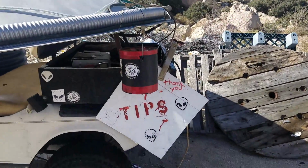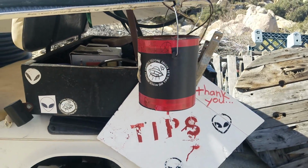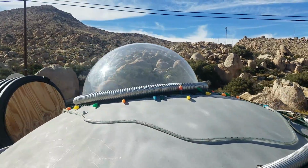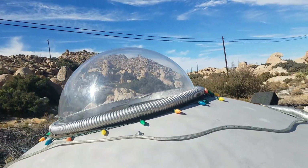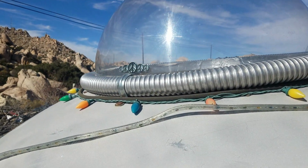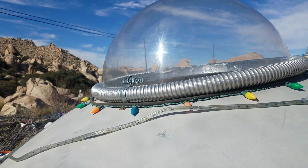Oh, look. Here's a tip jar. I'll have to put a tip in there before I leave. I like stuff like this. I'll support it. Look, here's another one of those acrylic domes. Dang. I mean, they must be really expensive. These ones have peace signs on them. It's interesting. I wonder why the other one had the same little peace sign logo. I wonder what it's from or if you put that on there.